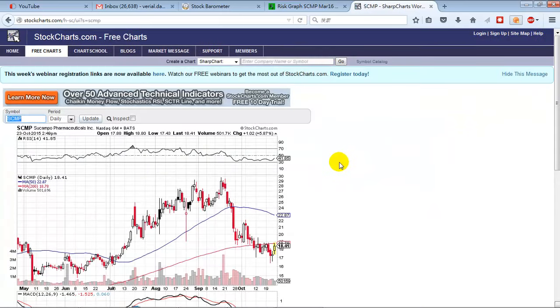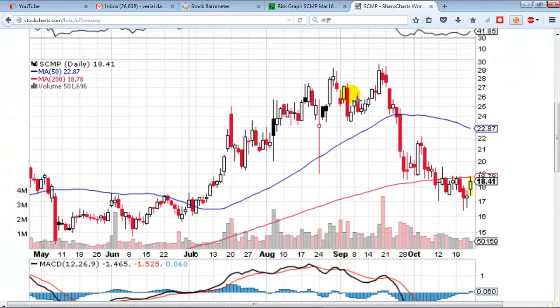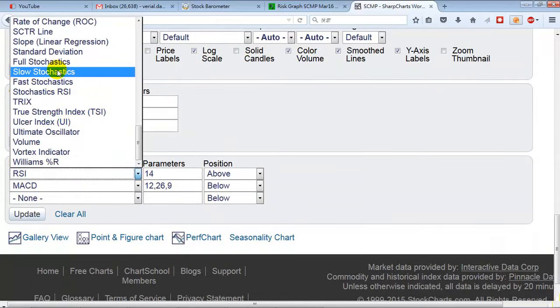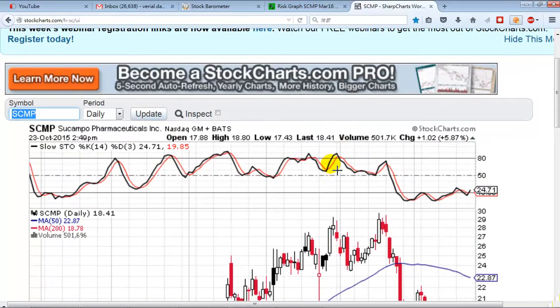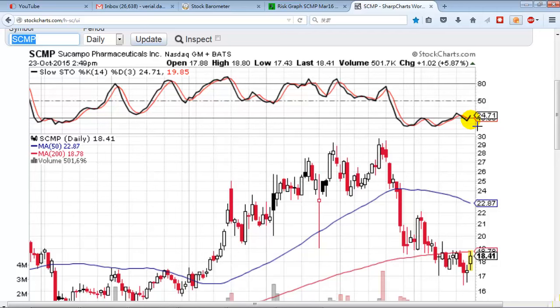So yeah, we opened back at the beginning of September, September 1st. It was up here. We got that signal. Let's grab that signal, slow stochastics. We got the signal right around here, I believe. And at that time, I said it's time to short the stock. Of course, we're not shorting, we're playing stock options, so there's much less risk here. But what we're seeing is now it's oversold, and the stock is probably going to be bouncing back up.